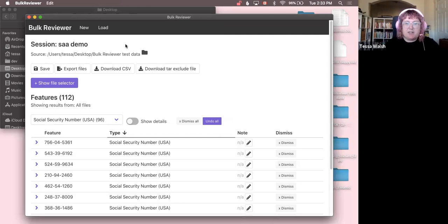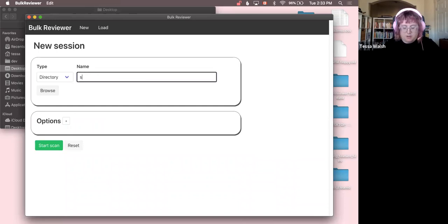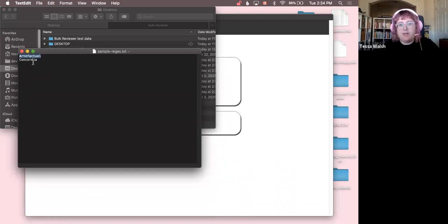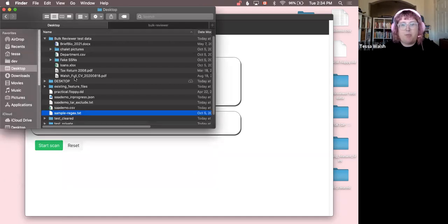So that's the basic functionality. I wanted to show you a few extra things. So one is we're going to do a regex test. On my desktop, I have a file called sample regex, and I put two regular expressions each on their own line here. These are very easy to understand regular expressions because they don't have any of the complicated pattern matching syntax that regular expressions usually have. We just have the words artifactual and concordia. Because I worked and continue to work at Concordia and Artifactual, these are going to show up in my bio and CV.